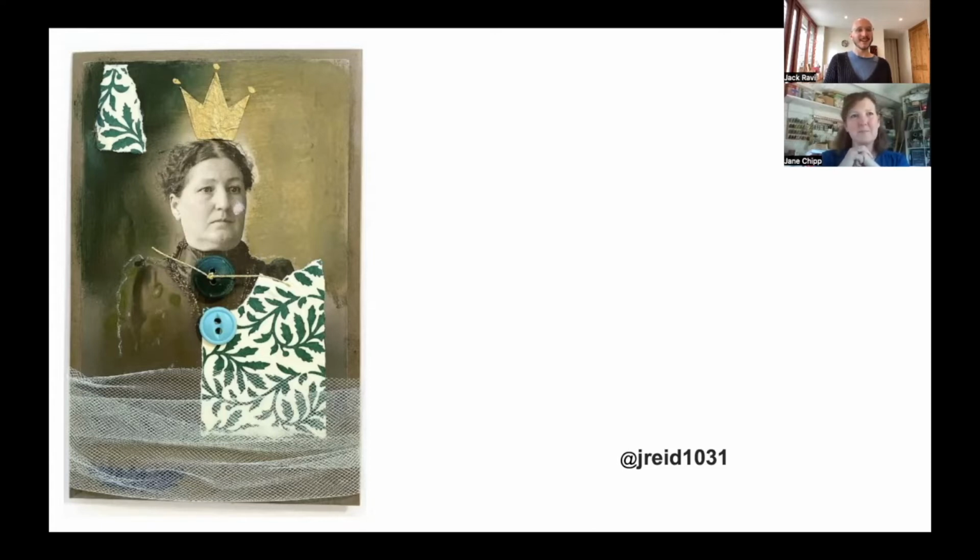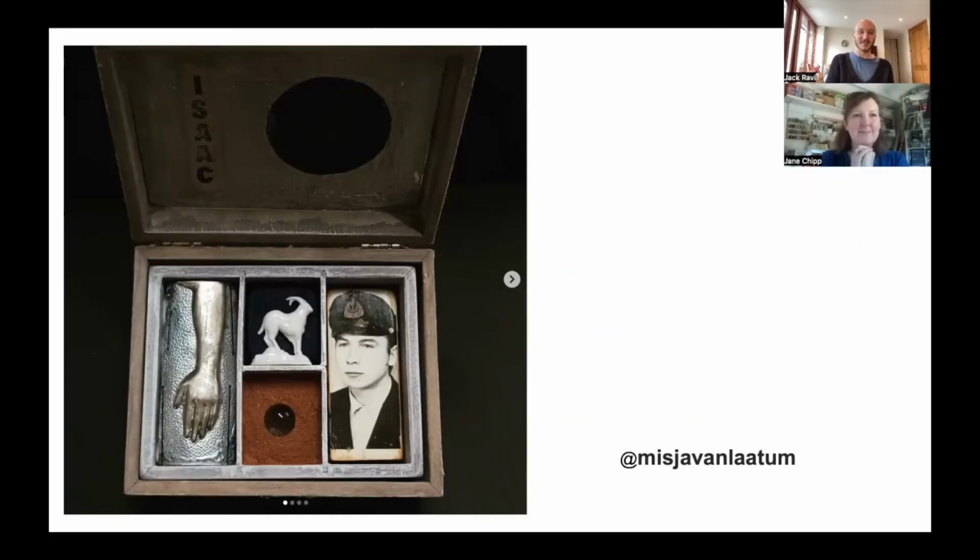Yeah, there's something about the textures as well, which I'm always drawn to. So initially it looks like just painted, and then you see, oh wait, there's buttons, and oh, there's also this tulle netting at the bottom. The colors work really well all together. Yes, very subtle.